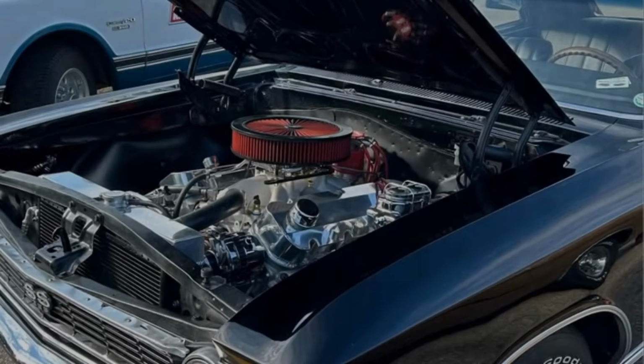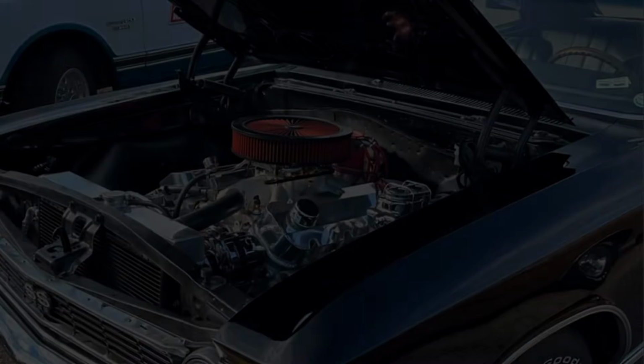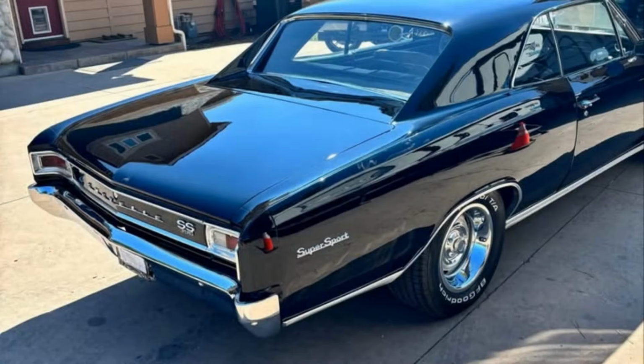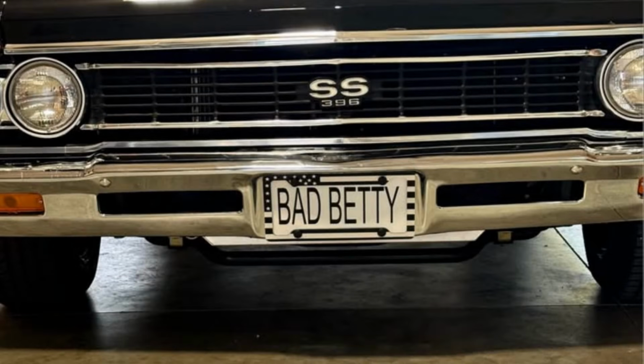The exterior retains the timeless lines of a 1966 Malibu, but beneath that classic appearance lies a thoroughly modern and highly engineered platform intended to deliver supercar-level performance in a vintage package. Complete documentation is included, reinforcing that this was not a casual build but a carefully planned and professionally executed project.